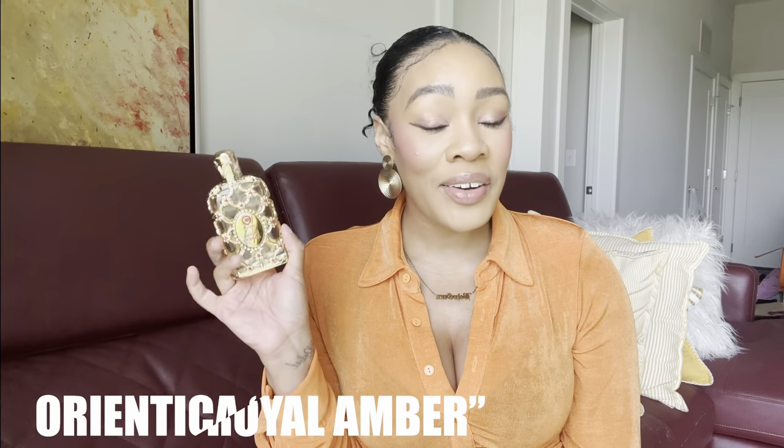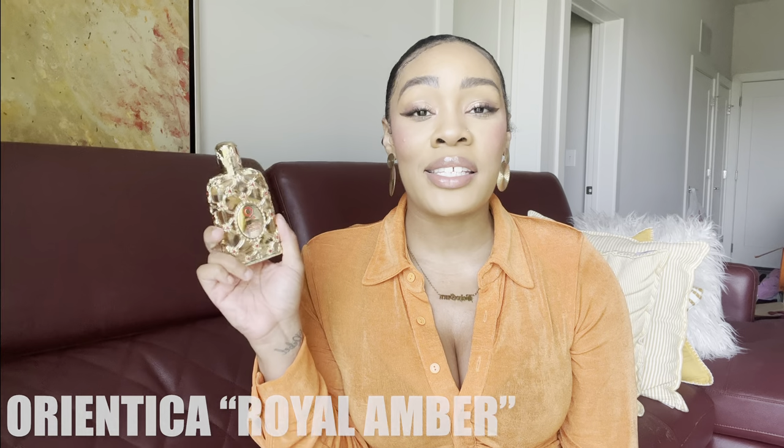This next fragrance is from Orientica, and this is Royal Amber. Now, this is the scent I just recently talked about in a layering video as well. And this is said to be a dupe for Herba Pura by Xerjoff. Y'all, this is so good. If I didn't have like three perfumes on, I would go in with another layer of this, but this is so good. I did an entire review on this fragrance as well in my Arabian fragrance ranking video. So if I have any cards left, I will link it up top.